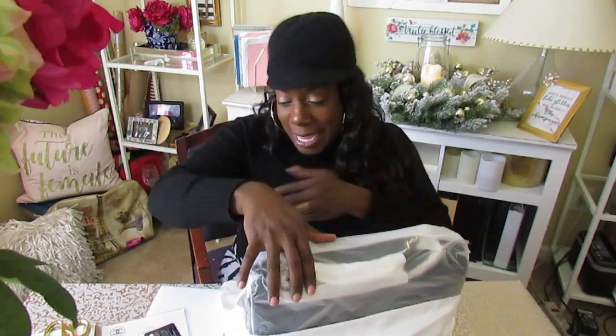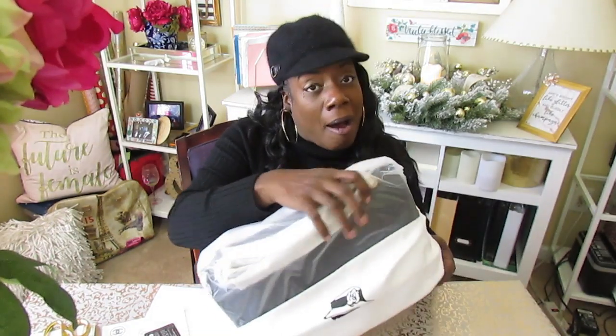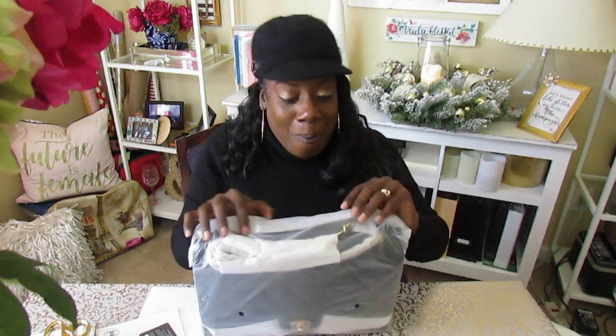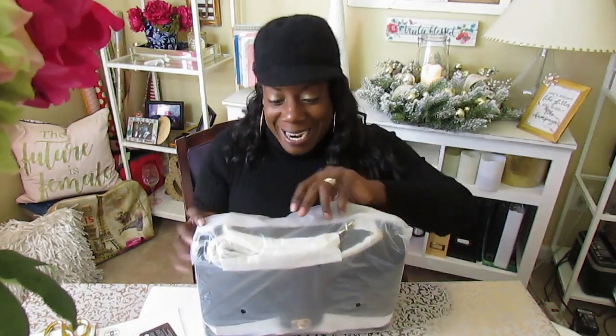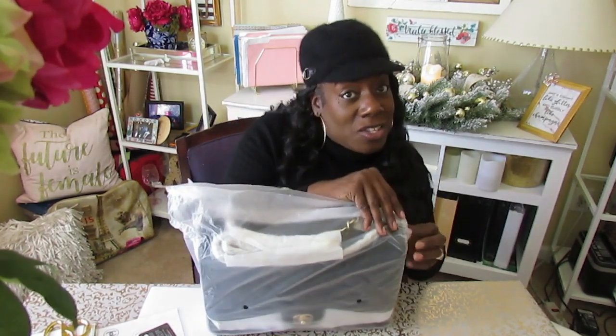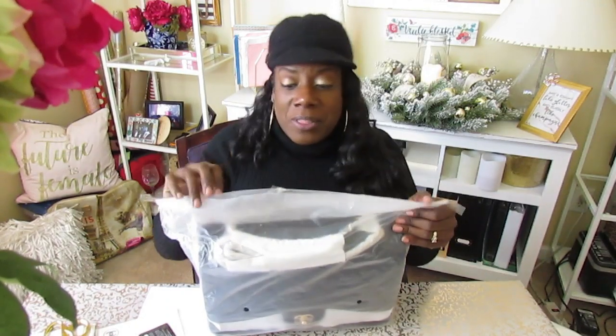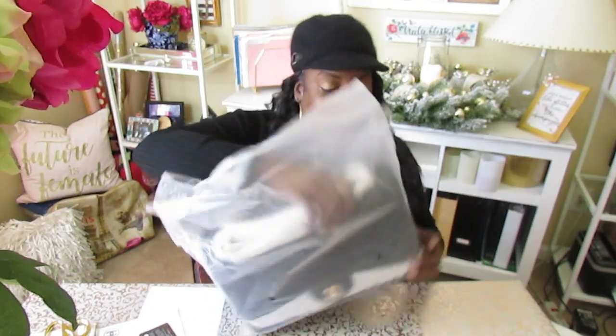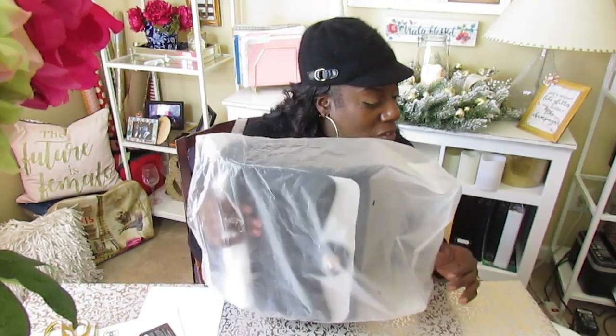guys, I honestly thought that this bag was going to be a little small bag, maybe something that I can carry up under my arm, a little clutch, but no, she isn't. Oh my God, this thing right here is the bomb.com. So the bag that I am going to share with you, excuse all of the rustling, is the Chanel flap bag, guys. And it is 25.5 centimeters. Look at that!